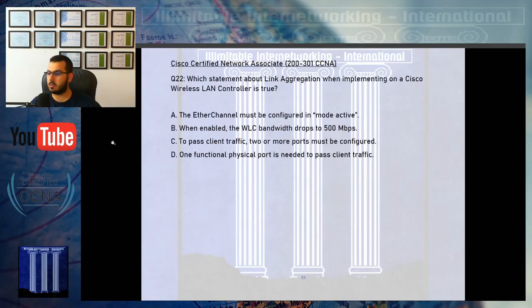Okay, the question says, which statement about link aggregation when implementing on a Cisco wireless LAN is true? The EtherChannel must be configured in mode active. No. I just said that it does not support LACP, and LACP uses active. When enabled, the link aggregation, the WLC bandwidth drops to 500 megabit per second. No. To pass client traffic, two or more ports must be configured.